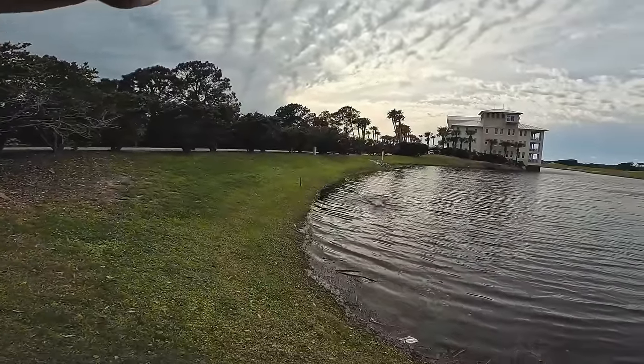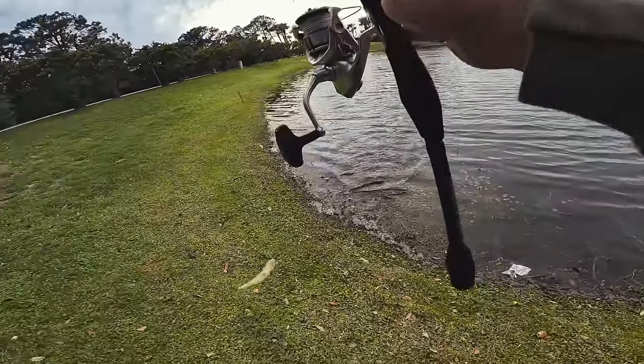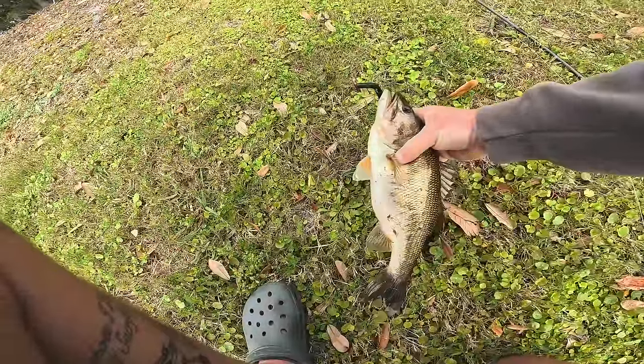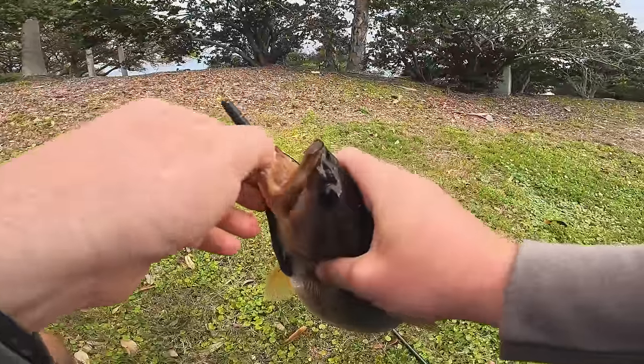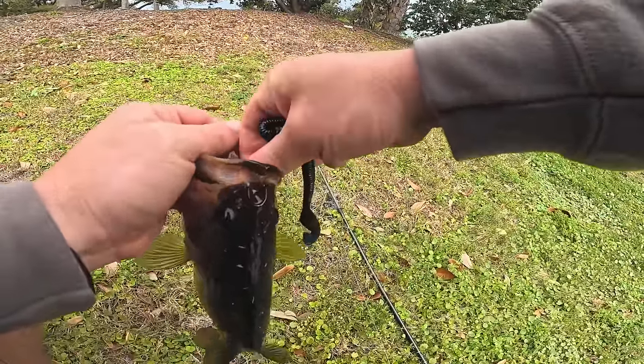There we go. Oh my God, it's another good one. That's a football. Look at this unit. That is a football. I could Tom Brady you and throw you like 50 yards. Actually, I can't even throw, but probably like, oh, he wasn't even hooked.